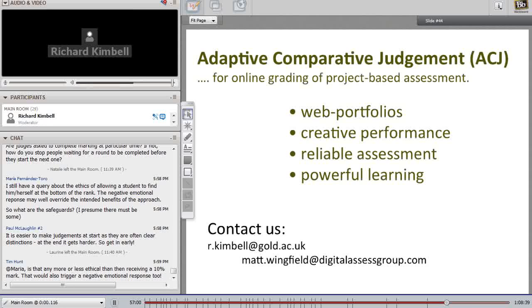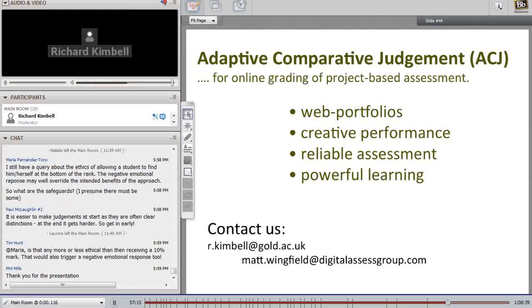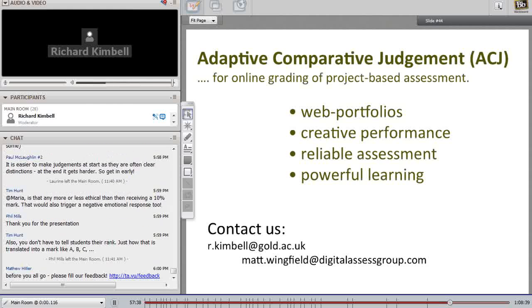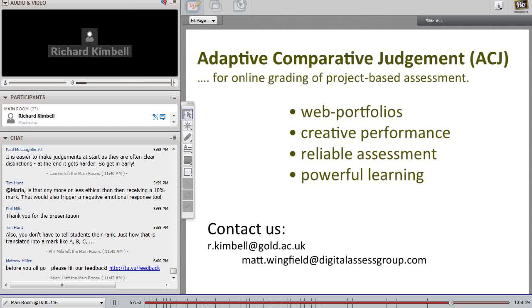The more the system learns about the portfolios, the more it can give you difficult judgments to make. So it'll say these two portfolios are much closer together. The point is that there is an optimal difference between portfolios that makes the judgment efficient for statistical purposes. Please don't ask me to explain it. It's based on logits, and I don't even know what logits are, but my understanding is that portfolios need to be 1.7 logits apart, which is close enough together to give you some very important data, but far enough apart to make the judgment easy to make. And all that is built into the algorithm that drives the ACJ engine.